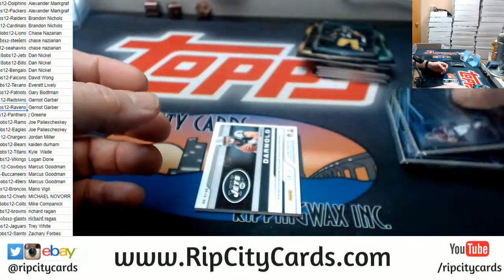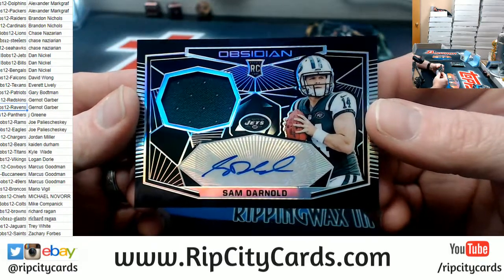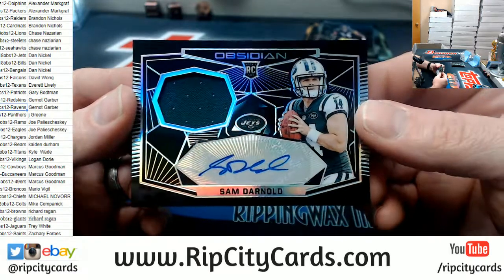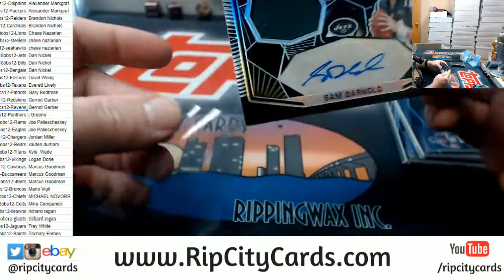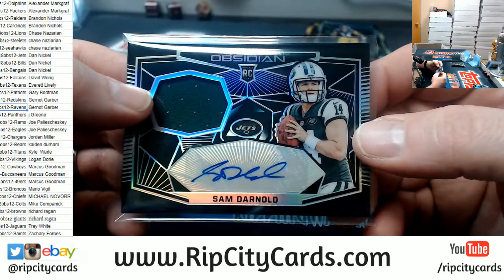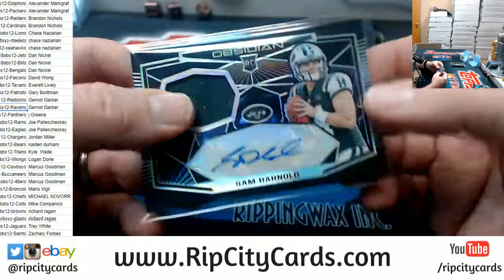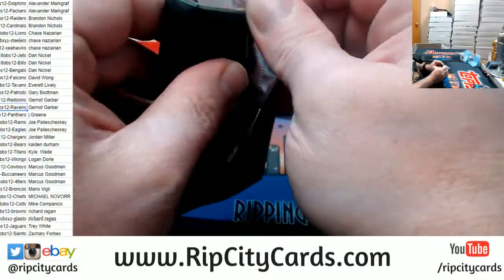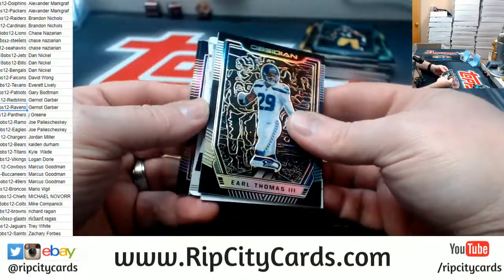And for the Jets, 60 out of 75, Sam Darnold. Damn, getting his Jets on. Oh! It is volcanic. Sadly, the last one. Probably shed a small tear when this is done.